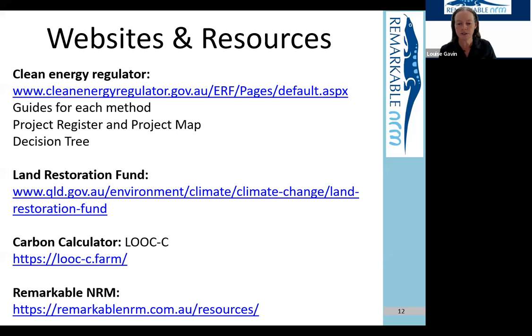So a few resources that you may need to look at yourself, or that you can point landholders in the direction of. A little shameless plug for myself there at the bottom, but I actually do have the resources that I've done. So my little carbon farming handbook, I've got that on there, and a few of the fact sheets that I've done as well.